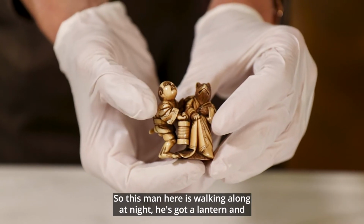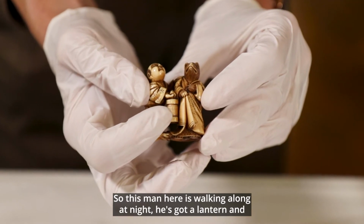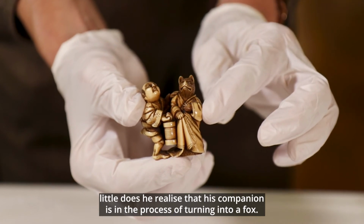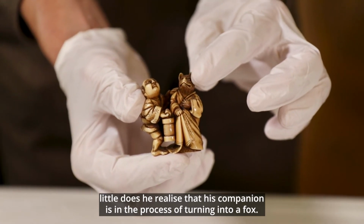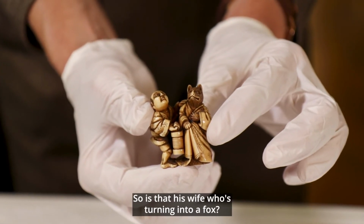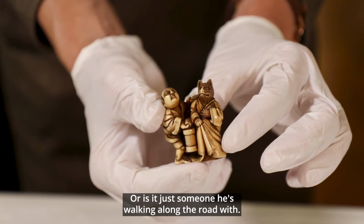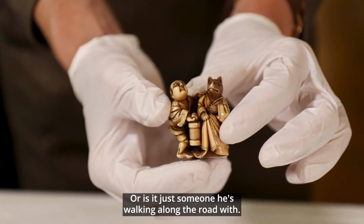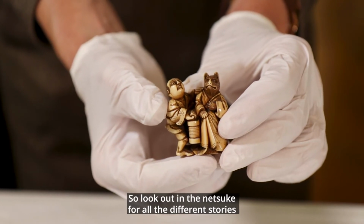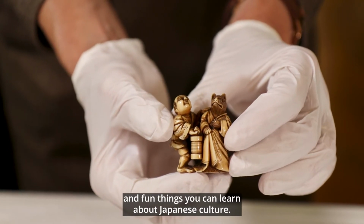So this man here is walking along at night. He's got a lantern, and little does he realise that his companion is in the process of turning into a fox. So is that his wife who's turning into a fox, or is it just someone he's walking along the road with? So look out in the Netsuke for all the different stories and fun things you can learn about Japanese culture.